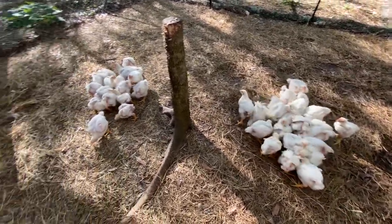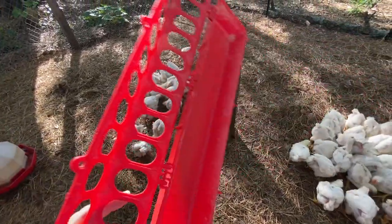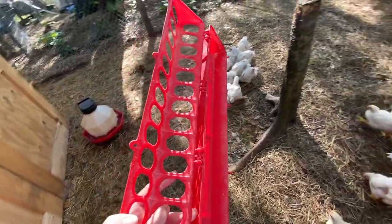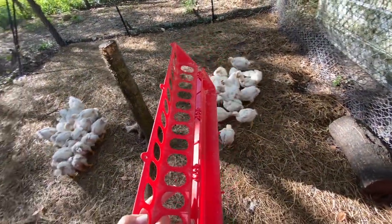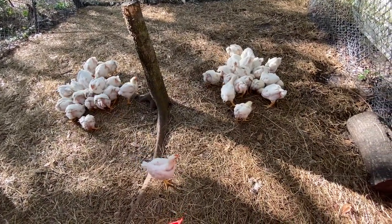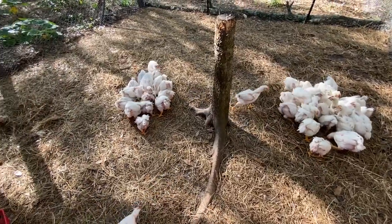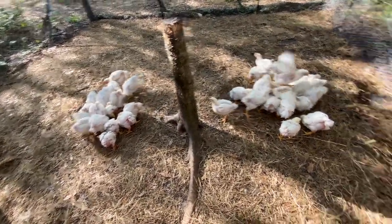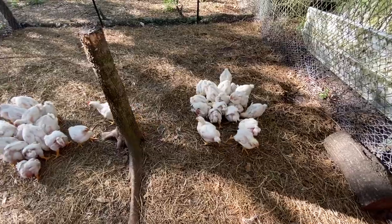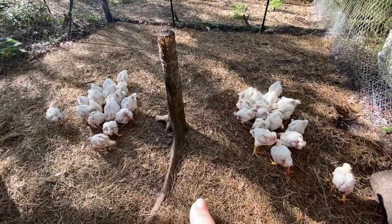So I throw the excess food on the ground. They just can't quite reach it with the holes. So I think today I'm just going to use the tray. I picked this up in haste at Tractor Supply, only because they were going through them so fast. They are just nonstop eaters, and they're getting at that ugly stage. They go from cute little chicks to the ugly little chicks, or chickens. They're all just fighting over the food, so I'm gonna get them fed before they attack me again. Fuzzy little piranhas.